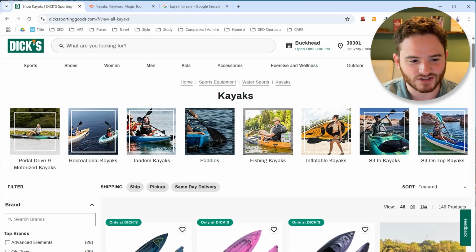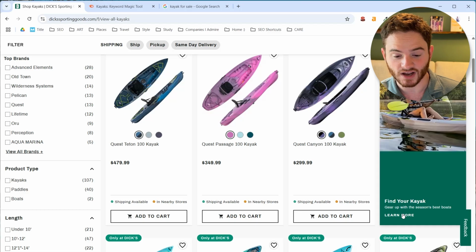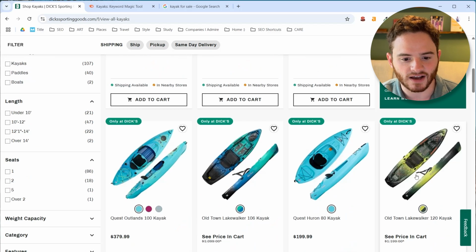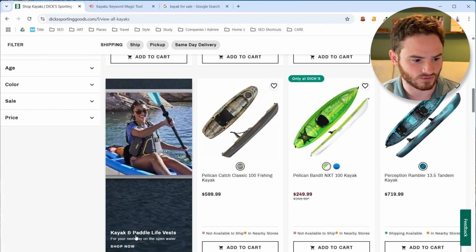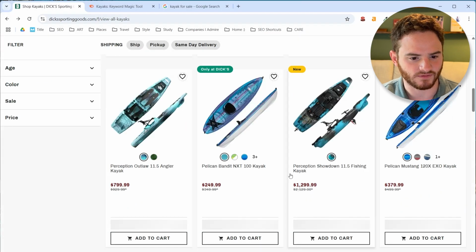Now let's go down and just look a little bit more of what's happening on this page. So we have the products, right? So we have only at Dick's, we have all kinds of stuff here. We have find your kayak. So they're doing a lot of cool stuff. That's an internal link. We have a link to another category on LifeVest. So they link over there to relevant products.